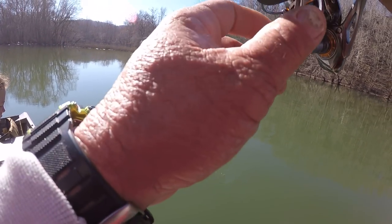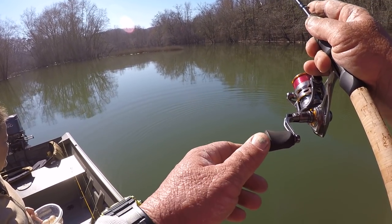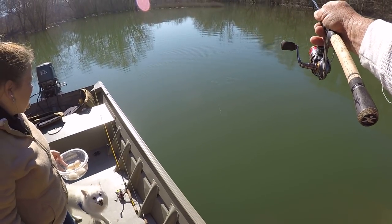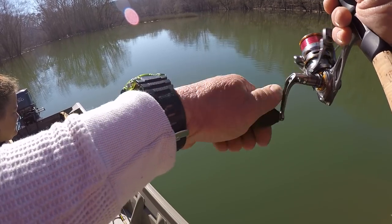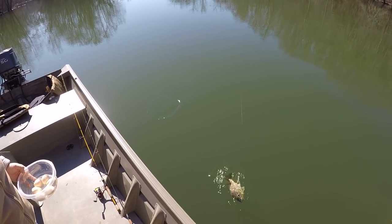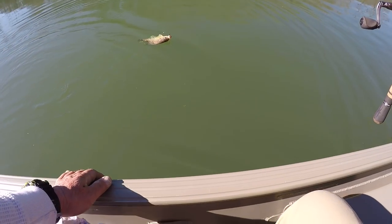Woo-wee. And that's a good one. He's just out here in open water. My little hole that I found don't have any fish in it. So now I'm looking for him out here in this open water. And I come across either a rock or a stump, and that fish bit it. But now here's a good one. Look at here. Oh my goodness. That's a good one, ain't it? Yes, it is. So they're just scattered out here right now in this deep water.